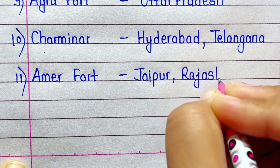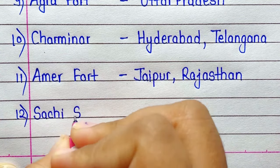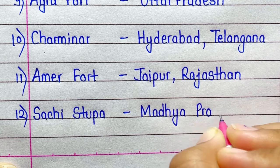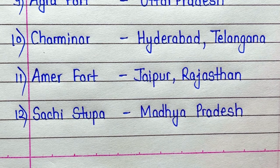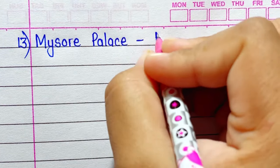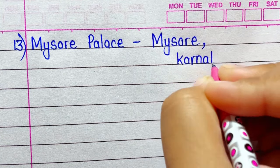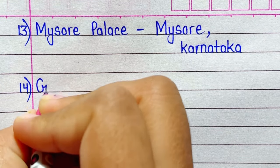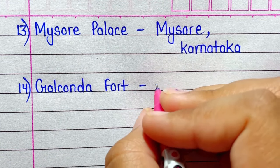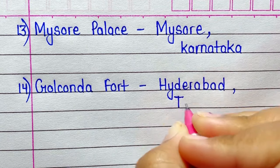Number 11. Amer Fort, Jaipur, Rajasthan. Sanchi Stupa, location is Madhya Pradesh. Number 13. Mysore Palace, location is Mysore, Karnataka. Number 14. Golconda Fort, location is Hyderabad, Telangana.